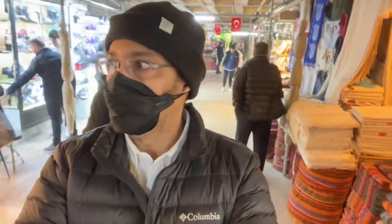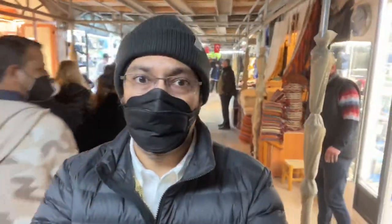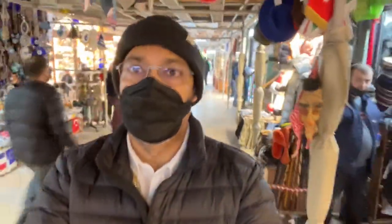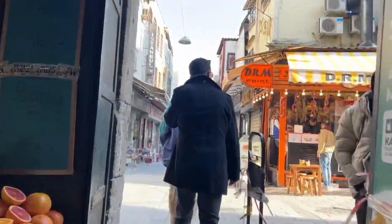Grand Bazaar is huge. It is not possible to cover it in one go, and it is not possible to come back to the same shop. So if you want to come back to a shop, make sure that you have the address of that shop, otherwise you will not be able to find it. Grand Bazaar is open from 8:30 a.m. to 7 p.m. Monday to Saturday, and closes at 7 p.m.